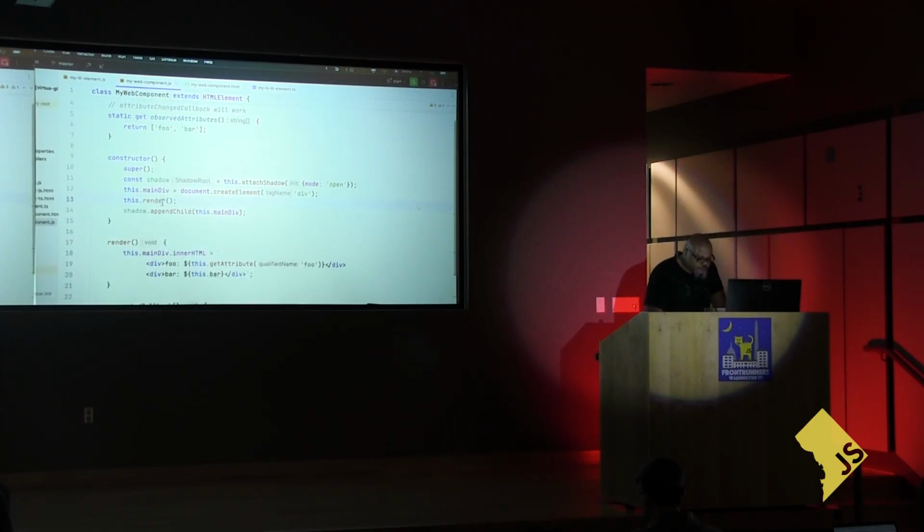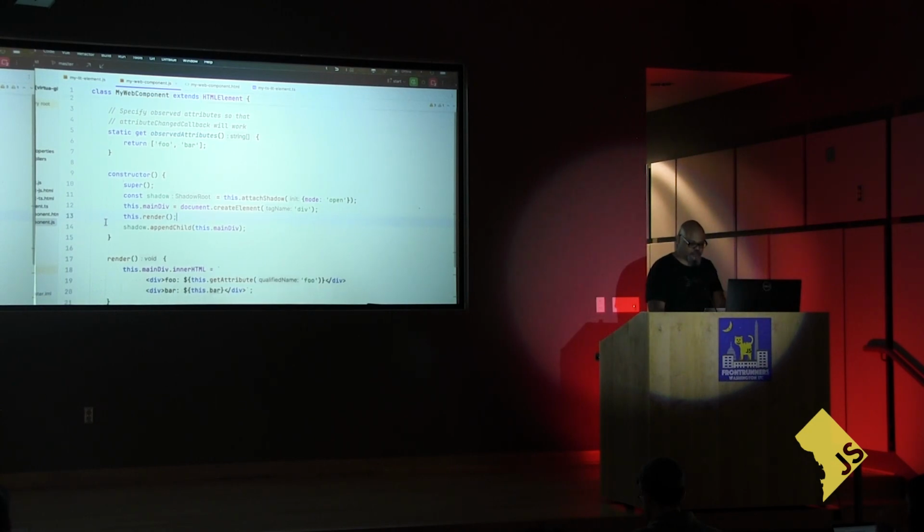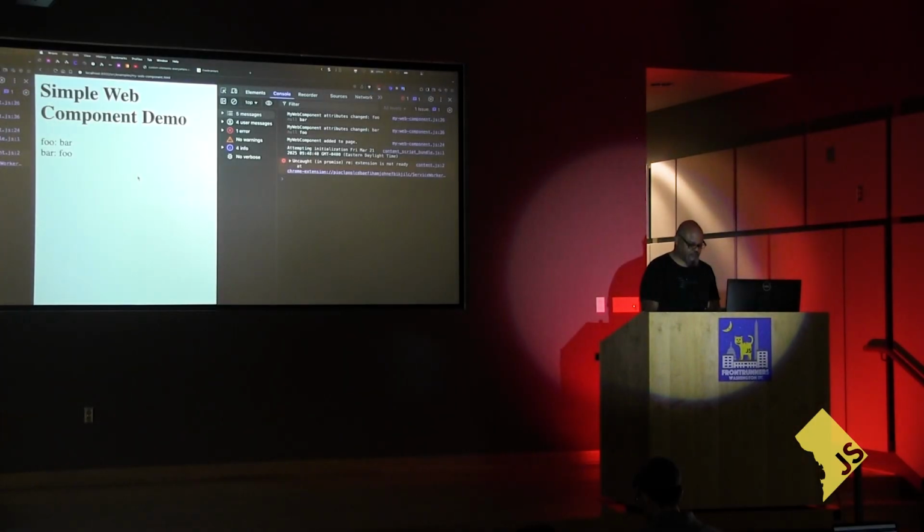There's one part missing. Oh yeah. There usually should be a custom elements.define down here, which looks like it got eaten somewhere. So I didn't have to basically register it, but basically tell the page that this is a new web component. All right, so I'll go back here.